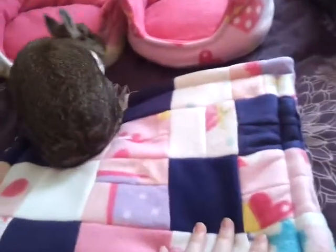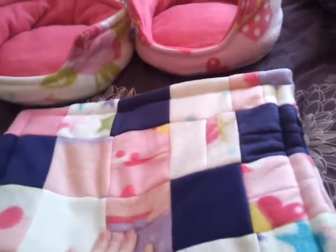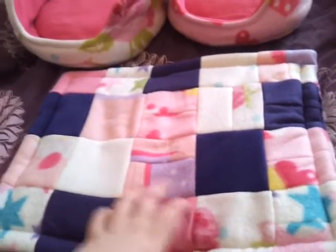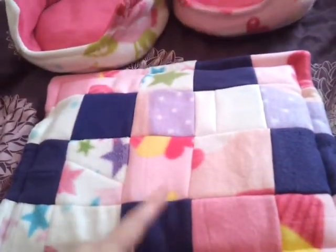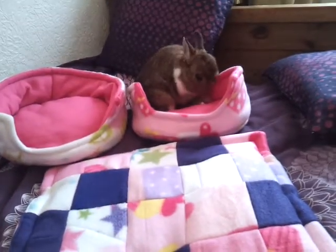So the last thing I got was this waterproof lap pad, and I actually seen that Steph done some patchwork ones, and I asked for patchwork in pink and purple, and I wasn't too fussed in what patterns and things, but I really like how this came out. I like the dark purple because I am a fan of purple, and I just thought I'd break the pink up in the cage. I think she really likes that bed.